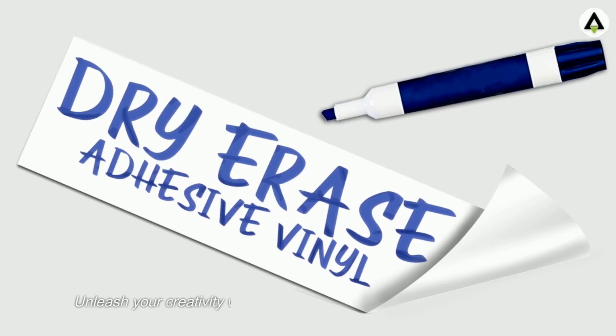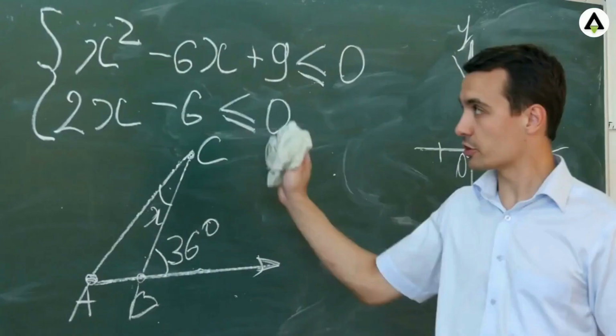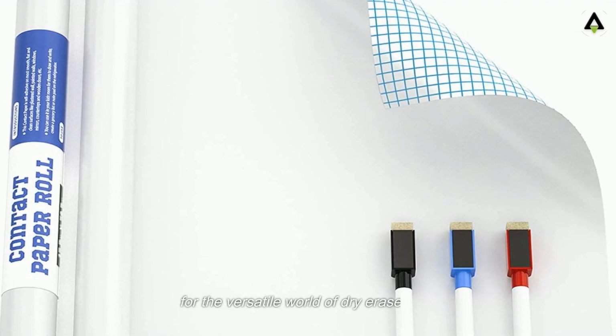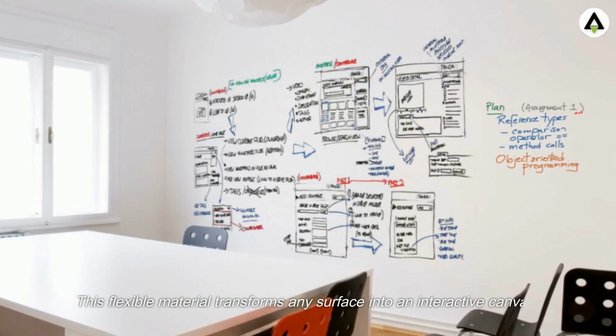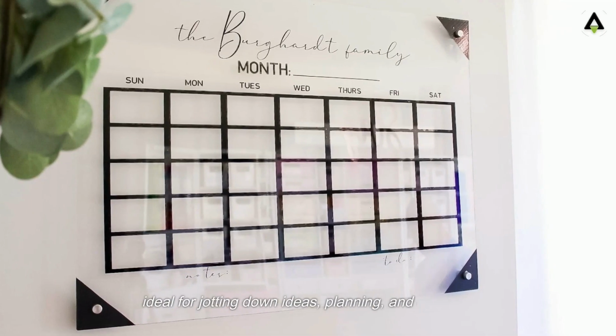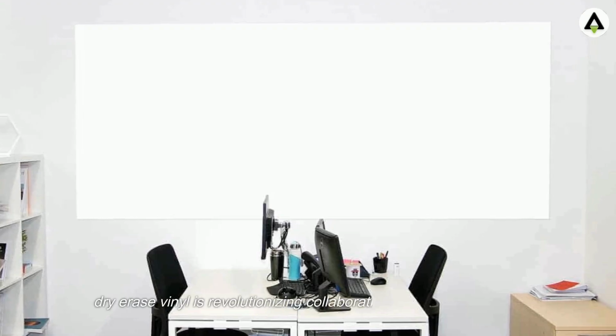Unleash your creativity with dry erase vinyl, a giant world of possibilities. Swap out old school chalkboards for the versatile world of dry erase vinyl. This flexible material transforms any surface into an interactive canvas, ideal for jotting down ideas, planning, and doodling. From classrooms to conference rooms, dry erase vinyl is revolutionizing collaboration and communication.